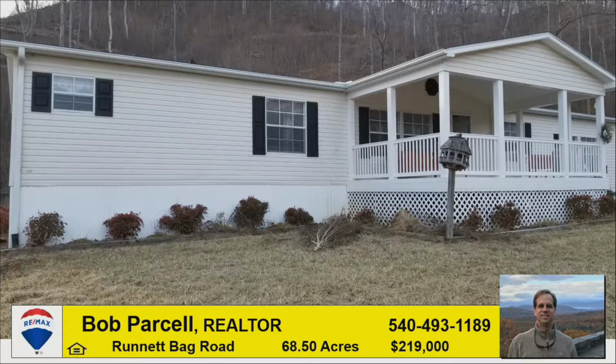The next property is on Runnebag Road with a Ferrum address. You go past Ferrum College, and take a right on Runnebag Road, and you go past Roaring Run and Laurel Bluff, and you'll see this home on the right. It borders the Blue Ridge Parkway, 68 plus acres. The majority of it is wooded, although from Runnebag Road to this home there's a large open area. We'll show you a picnic shelter later, so there's some open area as well.